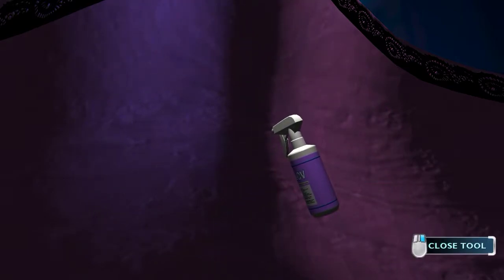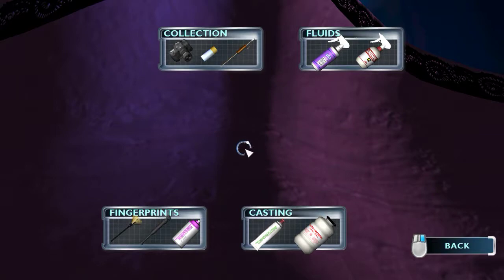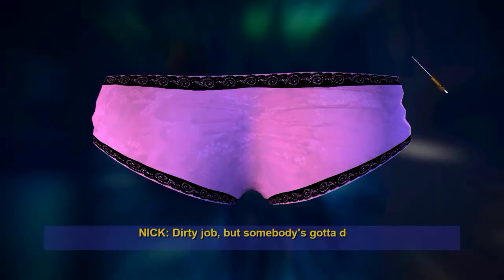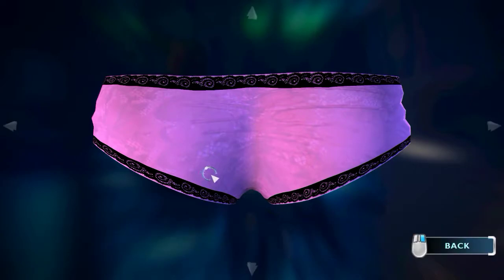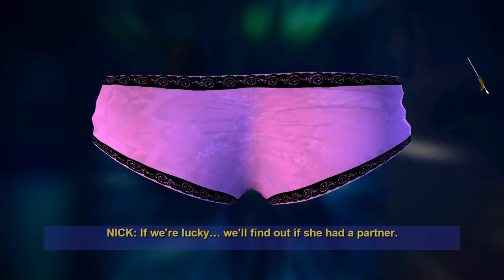No fluids here. Dirty job, but somebody's got to do it. Hopefully we'll be able to recover some usable DNA. If we're lucky, we'll find out if she had a partner.